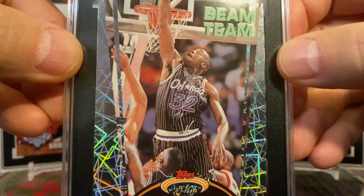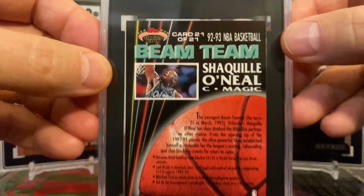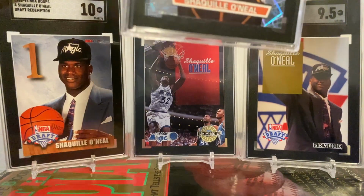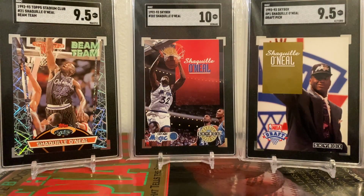This is kind of the beginning of card manufacturers moving into shiny cards. I mean, at one point, this card was the hottest card on the planet, and it stayed that way for quite some time. Now, here's the deal. Time for me to show a couple vintage baseball cards, because I actually had 3 of those top Stadium Club Beam Teams. I had this raw one, which got the 9.5.